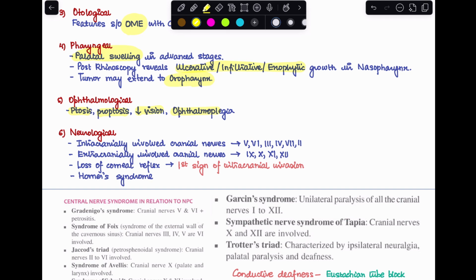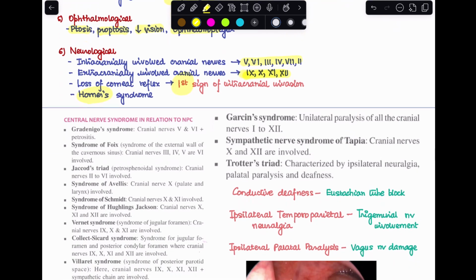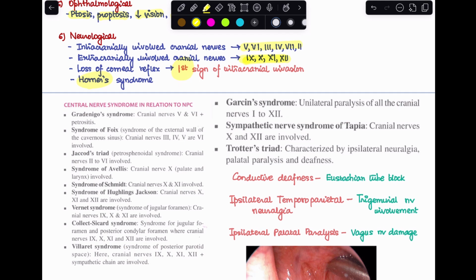And as I've mentioned before, neurologically, the intracranially involved nerves are the fifth, sixth, third, fourth, seventh, and the second nerve. The extracranially involved cranial nerves would be the 9, 10, 11, 12 nerves. Loss of corneal reflex would be the first sign of intracranial invasion, and we can also see Horner syndrome, but that is comparatively rarer. The last part for today is the different syndromes associated with nasopharyngeal carcinoma.